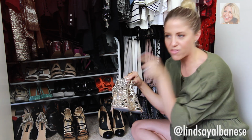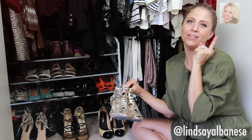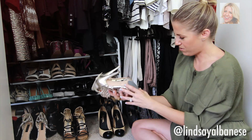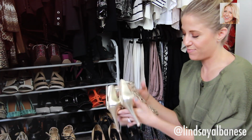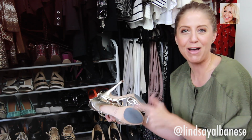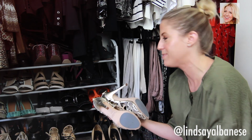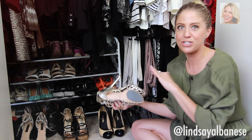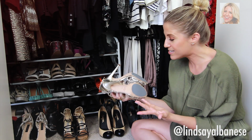It was like, those are them, I'm getting them, I'm not looking any further, and they're just beautiful. And, oh, it looks like I've barely worn them. It's probably because I wore them during my wedding ceremony, and then after the ceremony, I'm like, take these off. And I went barefoot the rest of the night because we just danced so long. I haven't worn these since my wedding day.